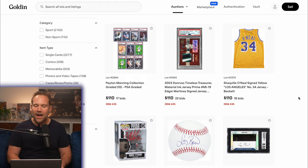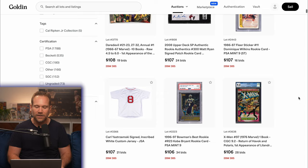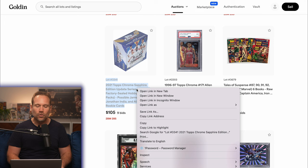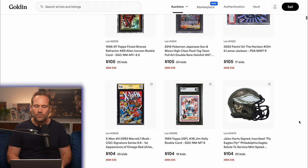So what I like to do at first when I'm looking at an auction here on Goldin is just scroll. That Kobe card I'm interested in, that's a pretty liquid card. So I'm just going to scroll and pick some things that I'm interested in. How about this Topps Chrome Sapphire box? How about this Allen Iverson rookie card? I'm going to open these all up in new browser windows, and then I'm going to look at them a little more closely.